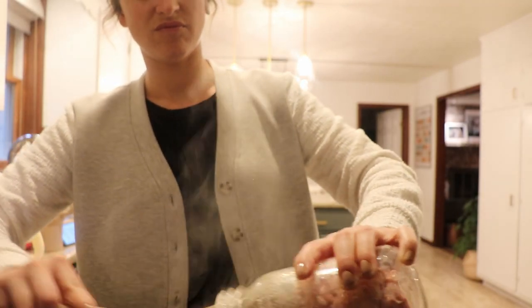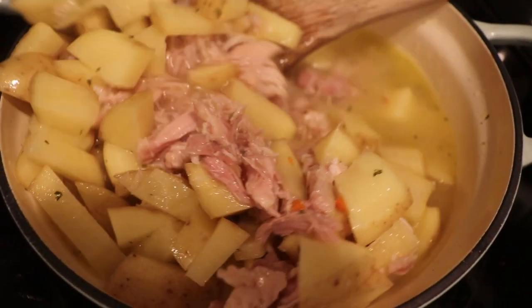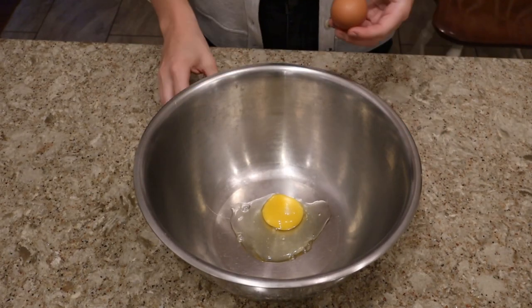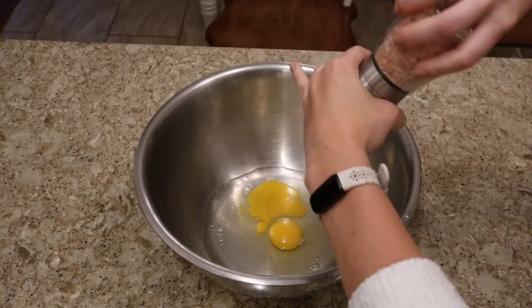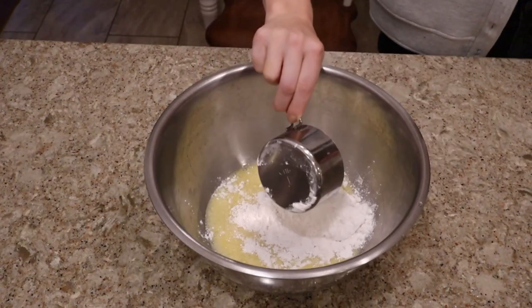I will link the recipe down below, it's on my website, but the star of the show is definitely the homemade pot pie noodles. This is basically an egg noodle dough. You use eggs, flour, salt, and a little bit of water, and then you roll it out on a very floured surface. Make sure you flour it pretty good, otherwise it will stick.